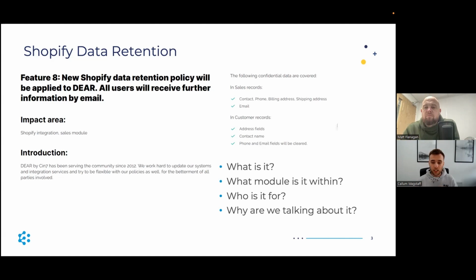And then for any customer records that have been created for those customers, it will remove addresses, contact names, phone and email addresses. If you use Shopify consolidation, then you probably don't need to worry about this too much. It will just remove addresses, because with Shopify consolidation, it just brings over the name as Shopify customer. So this is more if you've got all that information in Dear, it will just go through and anonymize most of it. Okay, well, thanks for the clarity.